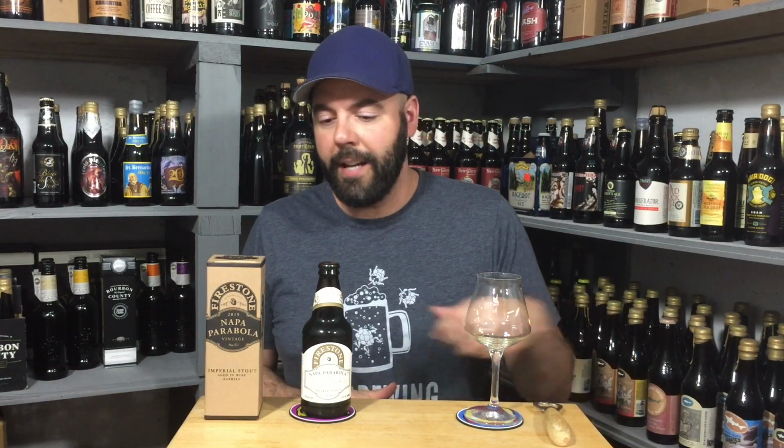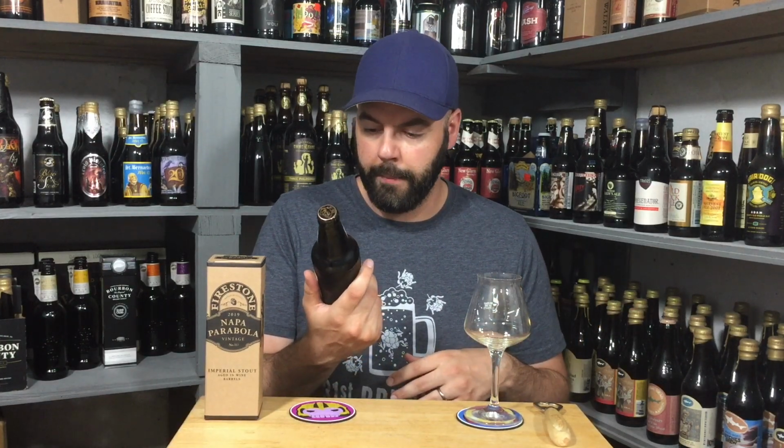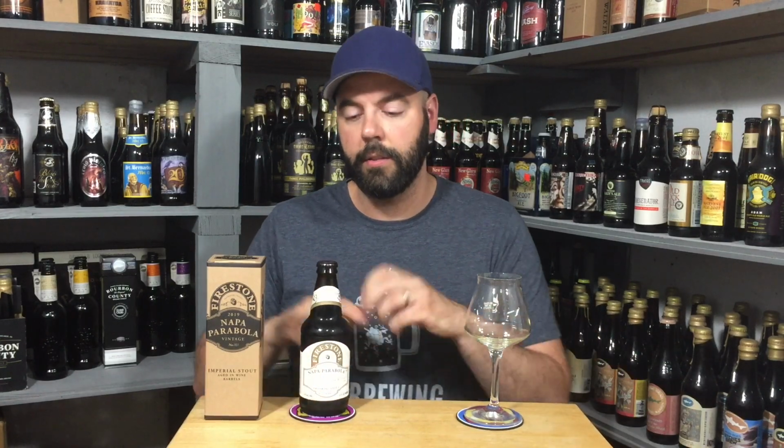Instead of aging it in bourbon barrels, they aged it in different red wine barrels from, shocker, the Napa region of California. It's 11.3% ABV, which I think is kind of interesting because this year's regular Parabola was 13%, so quite a big difference. I'm assuming the base is the exact same, so it must be those are relatively wet bourbon barrels versus maybe the dryness of these barrels. Looks like they made 3,000 cases of this.